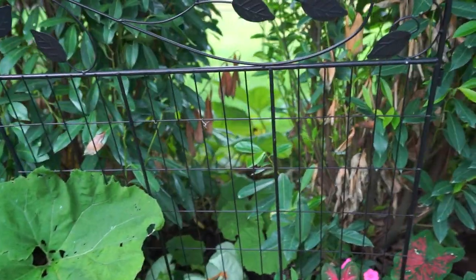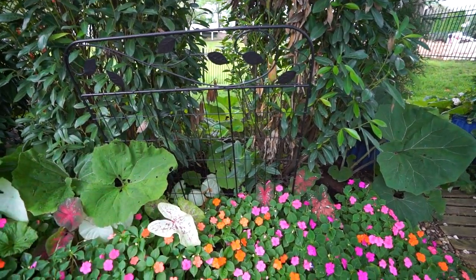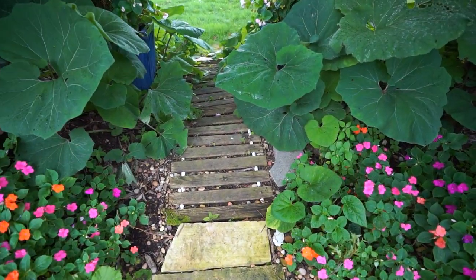Oh, the gate. That's to keep the dogs from running through here. That was also a big problem. There's this gap right here, and they kept flying through, which doesn't make sense to do when I put in a very nice pathway right here.